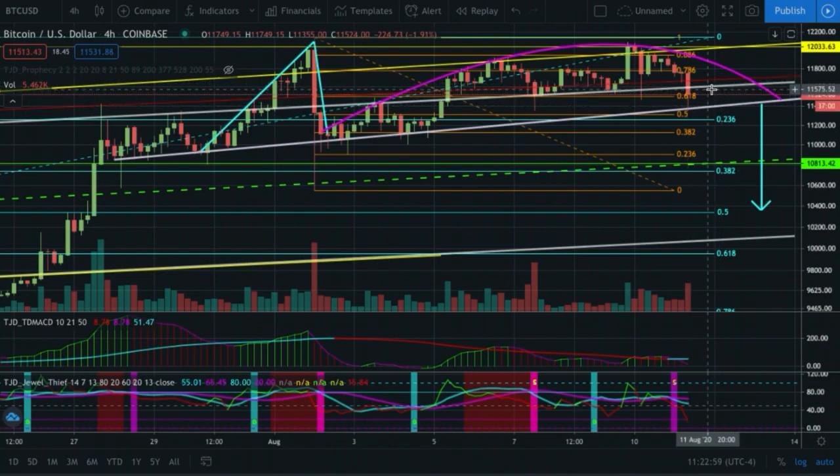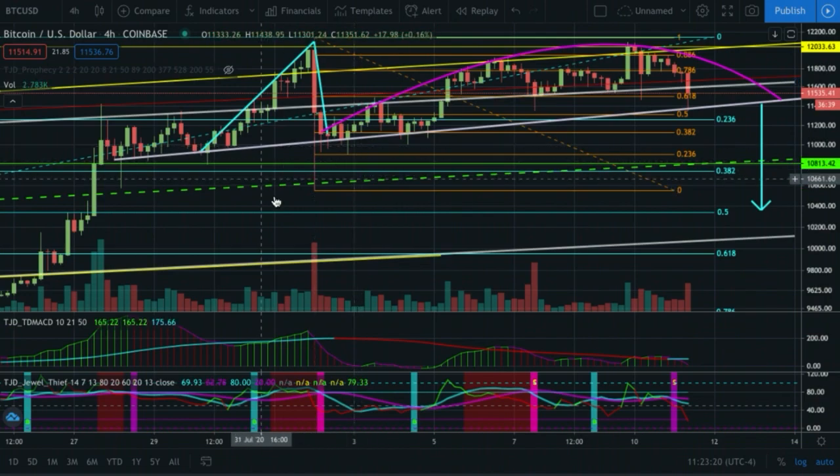I expect us to test the breakdown at the 11,600 range, and then when that starts to act as resistance, I expect it to fail, come back down, consolidate at the neckline, and then when that finally breaks, we should get the measured move, which is from the top to the neck, not counting the wick right here.